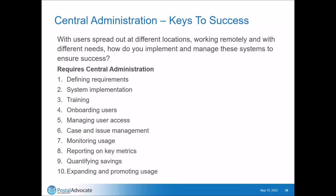You need someone to define the requirements of the system, to help implement it, to provide training plans and train the users, to onboard the users, and to manage user access. Even with single sign-on, there are still items that have to be done to manage the users in the system. Case and issue management: how is that user supported when they have problems? You have to monitor usage and manage chargeback, report on key metrics that are important to you, quantify what savings these systems generate, and expand and promote use.